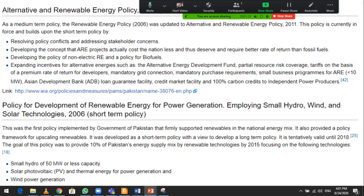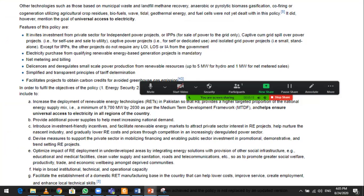The goal of this policy was to provide 10% of Pakistan's energy supply mix by renewable technologies by 2015, focusing on the following technologies: small hydro power plants of 50 megawatt or less capacity, small photovoltaic and thermal energy for power generation, and wind power generation. Other technologies, such as those based on municipal solid waste and landfill methane recovery, anaerobic and pyrolytic biomass gasification, co-firing and co-generation utilization, agriculture crop residue, biofuels, wave, tidal, geothermal energy, and fuel cells, were not yet dealt with in this policy. It did, however, mention the goal of universal access to electricity.